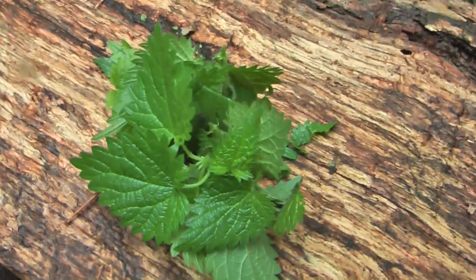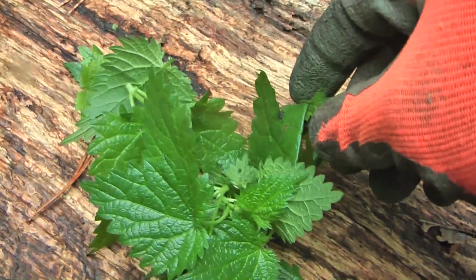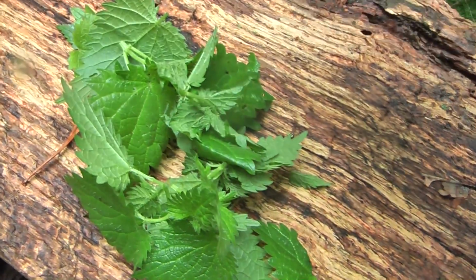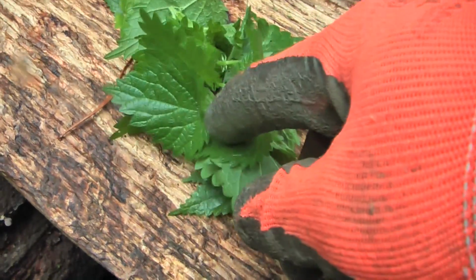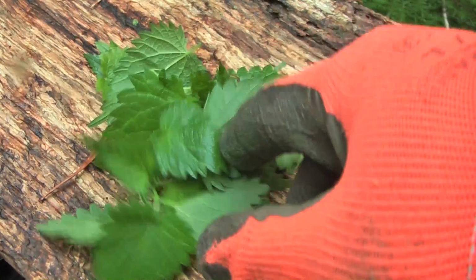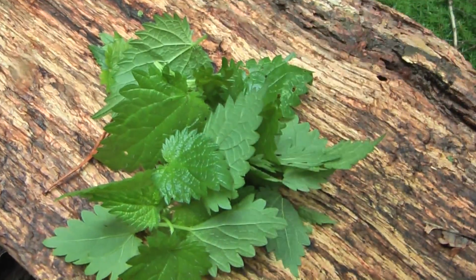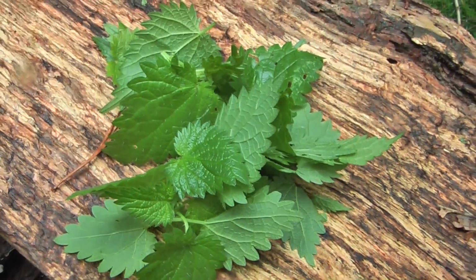Stinging nettles are actually quite popular in Europe. You can make delicious soup out of them, and you can eat them like spinach. They're very healthy, and they don't taste bad. I don't think they have a great taste, but they sure don't taste bad. So it's good for the vitamins and to make your meal more filling.